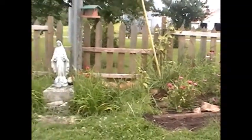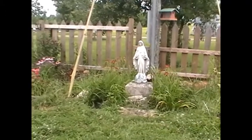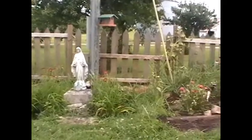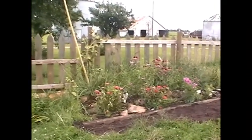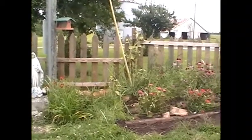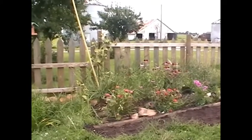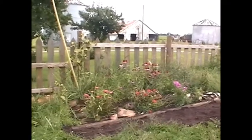But that's the nice thing about a cottage garden, is that they are informal. They're very informal gardens. So you don't have to be quite as particular about things. If you want to start a cottage garden, one of the first things I think you need is a picket fence, because picket fences and cottage gardens, they just go together, and that's because of the history.